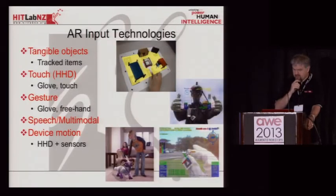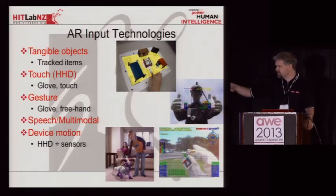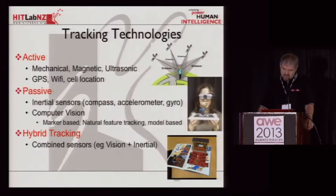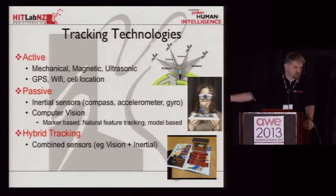Similarly, there's a wide variety of input technologies. You can use real tangible objects all the way through to gloves in space and hands in space and device motion and so forth. And there's also a wide variety of tracking technologies ranging from satellites in space down to pieces of paper you can look at and track off.